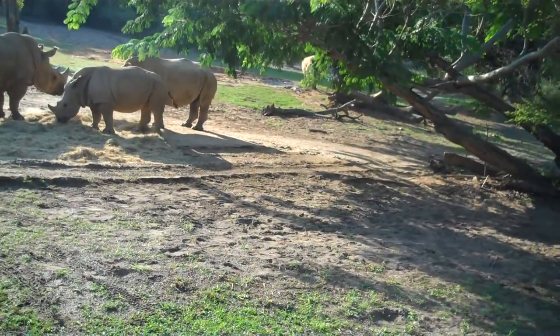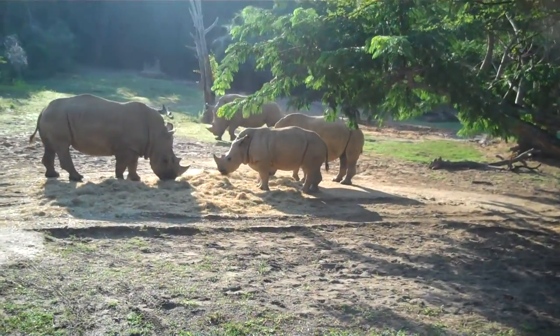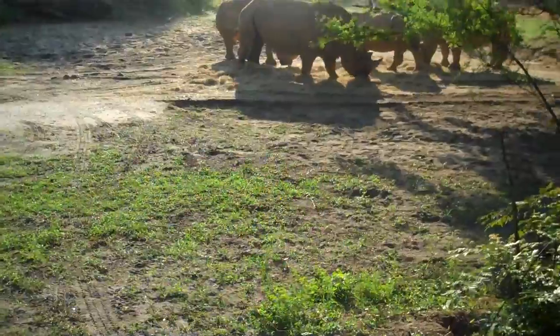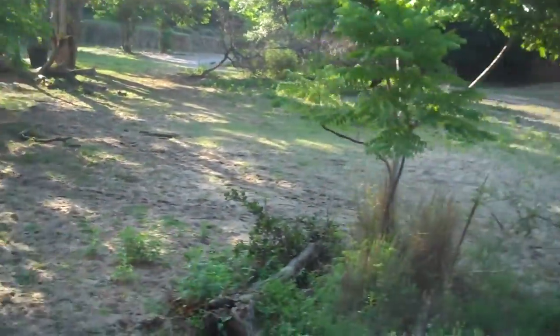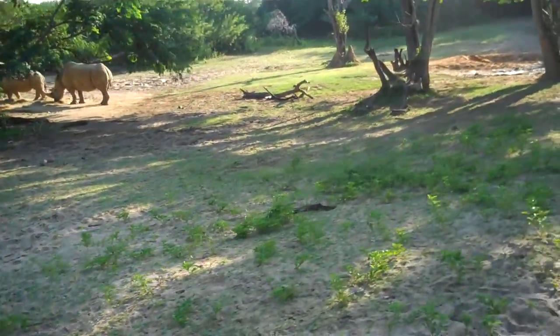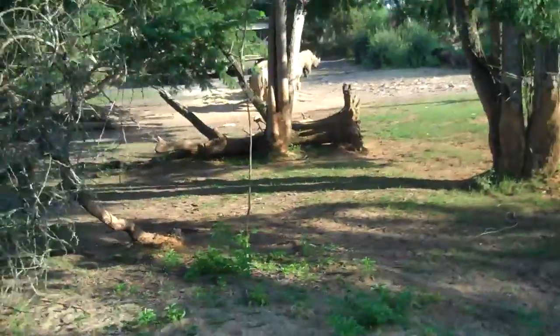Now, the white rhino's not white, just like the black rhino isn't black. They're both gray. Like I said, the difference is their lips. You'll notice the lips on these guys are wide and flat. That's because they're grass munchers, like cows. And actually, that's how they get their name. It's from the Afrikaans word for wide, describing those upper lips. The Afrikaans word for wide is white, so they were called the white rhino, and that somehow got translated into white rhino. Rhinos are actually the color of whatever mud they've been rolling in. They wallow in the mud just like pigs do. So these guys have been wallowing in this mud pit over here, so they're all covered with a nice coat of that reddish clay.